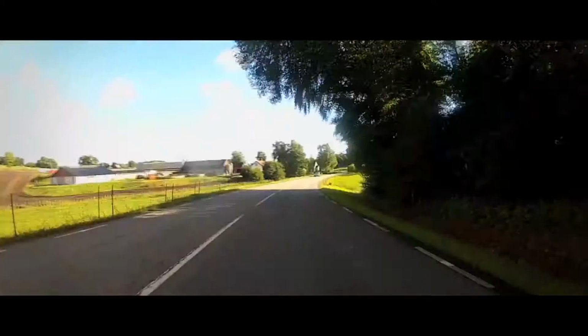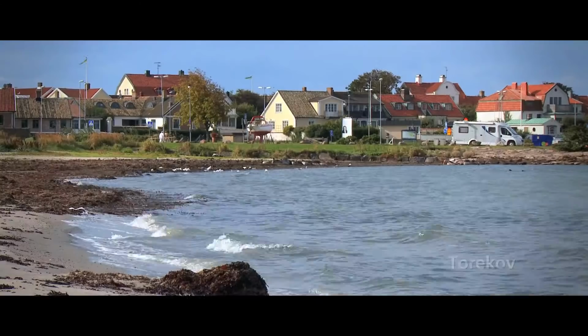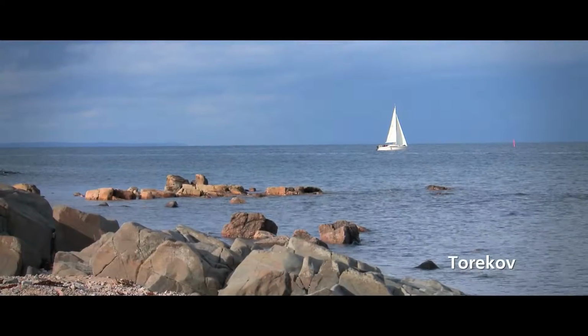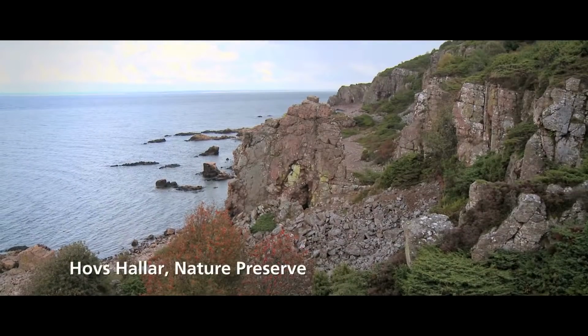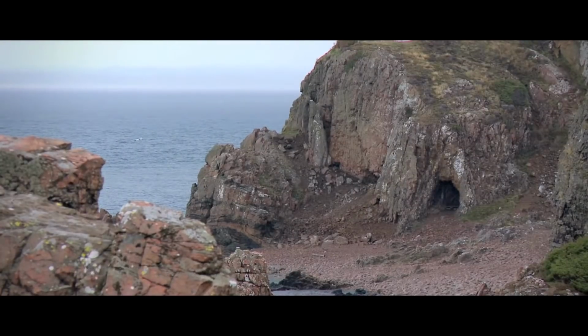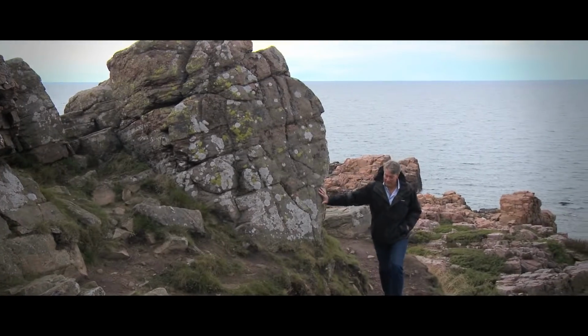From Kullaberg, we headed to the Riviera peninsula toward Båstad, stopping at the charming fishing village and now popular resort town, Torekov. We also stopped at Helsingborg, another nature reserve where the famous Swedish director Ingmar Bergman shot parts of his film The Seventh Seal.